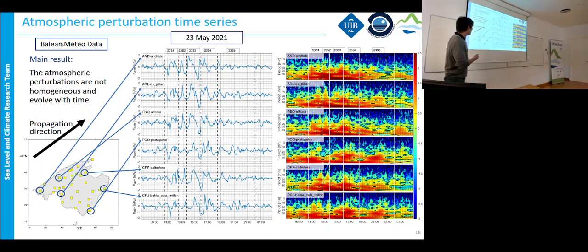The first thing that we notice is that these perturbations are not homogeneous over the island, and we have to take this into account because, for example, if we detect an atmospheric perturbation in Palma, we know that when it arrives to Ciutadella, it will be different. So we can't assume that this same perturbation will be homogeneous over the Menorca Channel, for example.